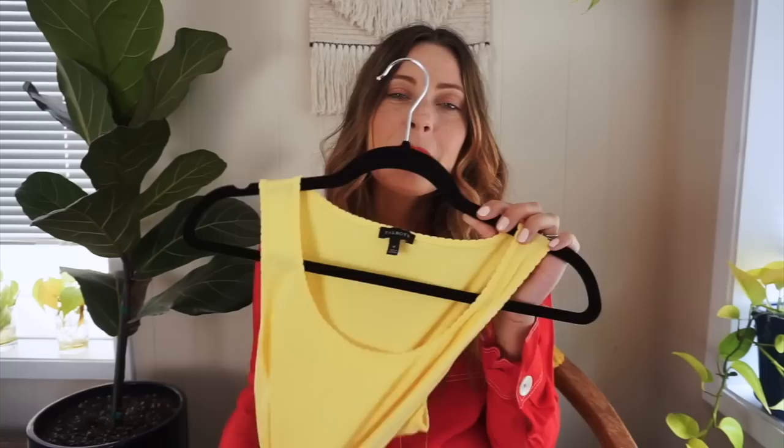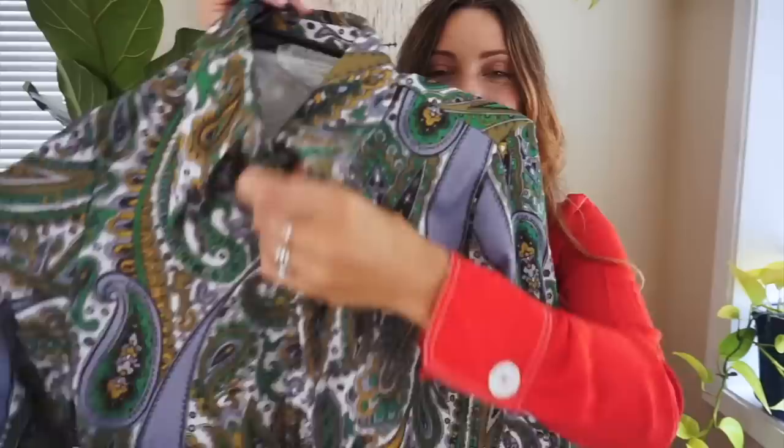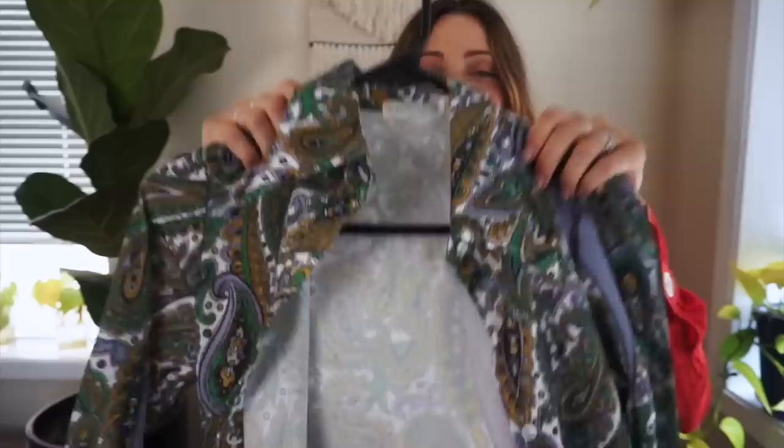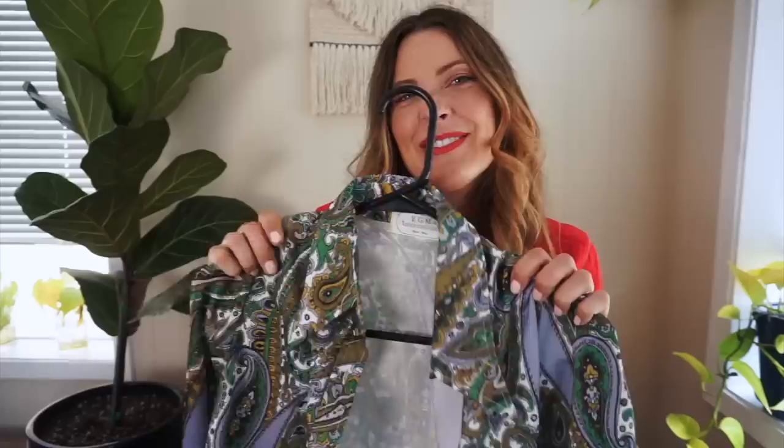All right, so I found this really fun, funky little 70s blouse. Check out that pattern. Isn't that wild? I love this green color. It's got paisleys all over it. I used to have a lot of funky 70s printed tops like this, and I've gotten rid of a lot of the ones that I had. So I thought, you know what? I'm gonna get this one because I love green and I don't have a ton of green clothes. And this is just a really fun blouse and I like the way it fits. So this is gonna be really fun to style up.